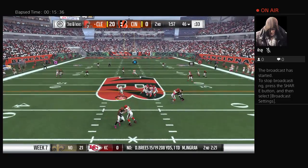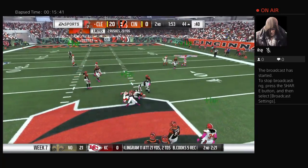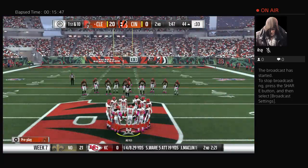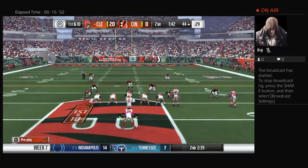On 3rd and short, they'll try and pick it up through the air. Being chased out left. And he's going to have a first down as he's brought down at the 44-yard line. So the offense has it 1st and 10. No check, Patriot! They'll come out in the pistol.